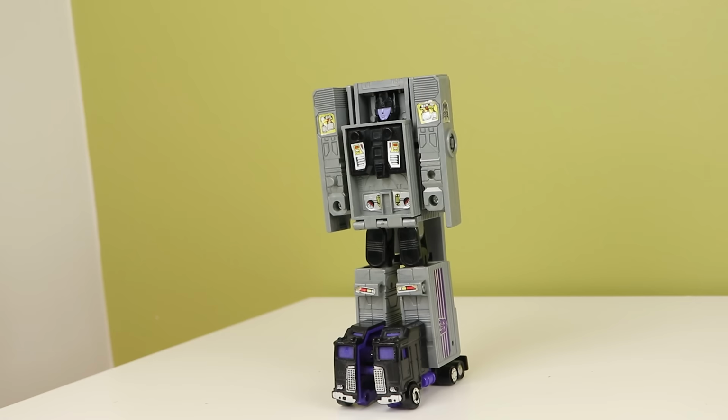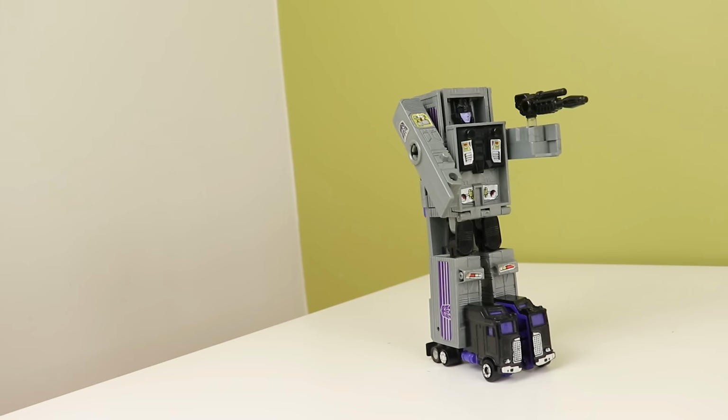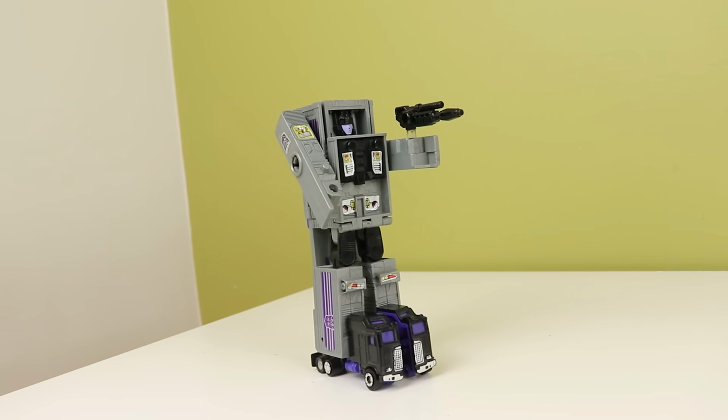Motormaster was a grail for me and I'm so excited to have this. This is a G1 Motormaster. I don't have the gun, I don't have the sword, I don't have the car, I don't have any of the combiner parts, but I have the figure and he was only 30 bucks.